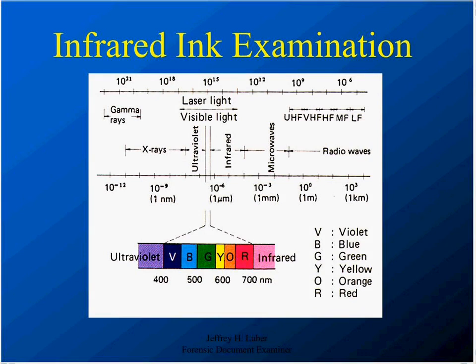All right, next we're going to talk about infrared examinations of ink, which is differentiating inks based not on looking at them in the visible spectrum, but in the near-infrared spectrum. Visible light is this very small area, going from about 400 nanometers. The infrared starts at about 700, and I can extend the analysis out to about 1100 nanometers.